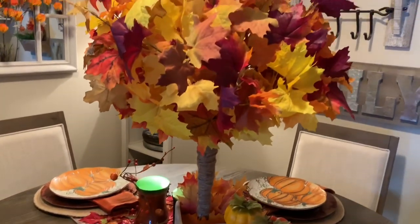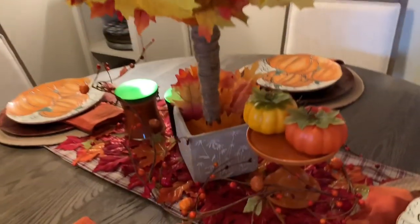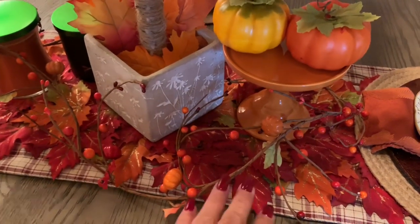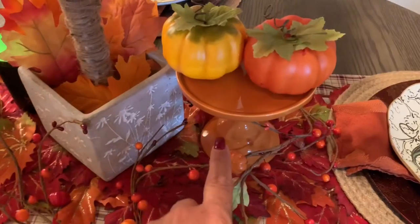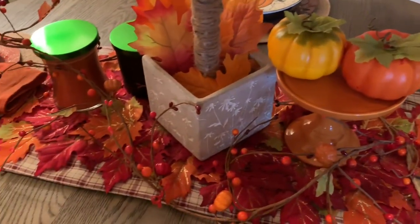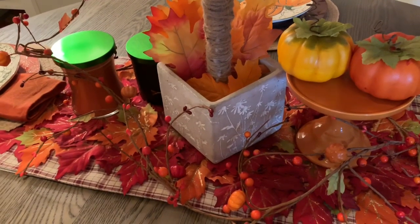I love the impact it has. It's gorgeous. Now here I just got a runner, and I just got this little garland here. I kind of scattered it throughout. There's a couple candles. Got this little orange stand. I just got a couple pumpkins on it. And because it's so busy with the tree, I'm just leaving that very simple.